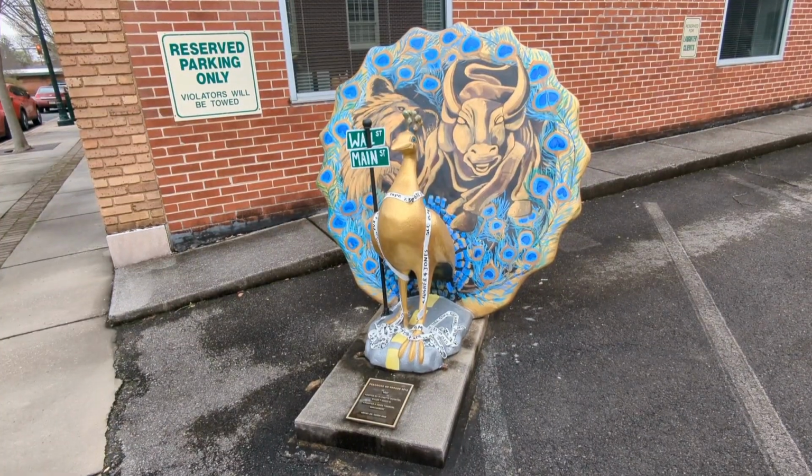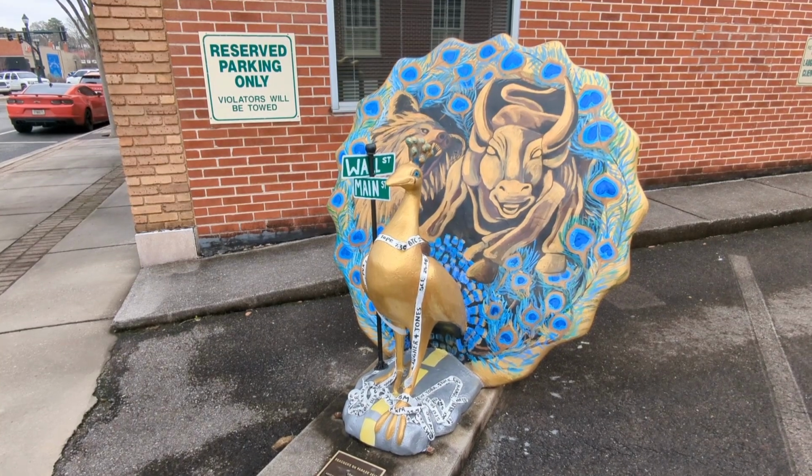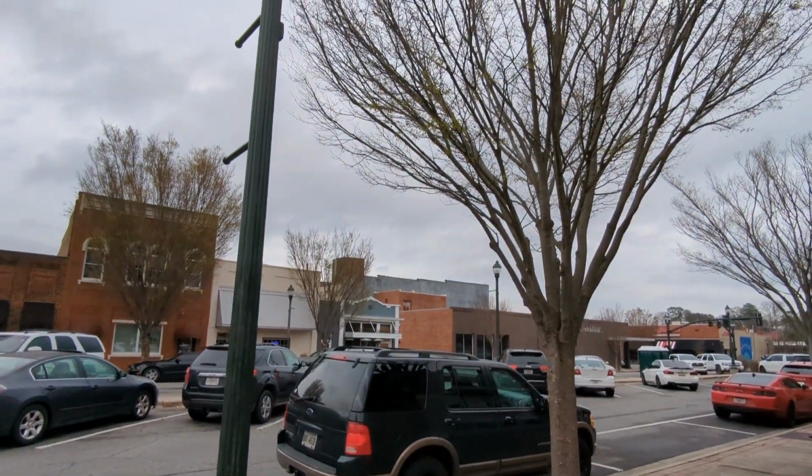Whenever you're in downtown Dalton and you approach the Bear and the Bull Peacock, you're near one amazing place: the Dalton Brewing Company. Hello my friends, Mr. Nomad Ben here.